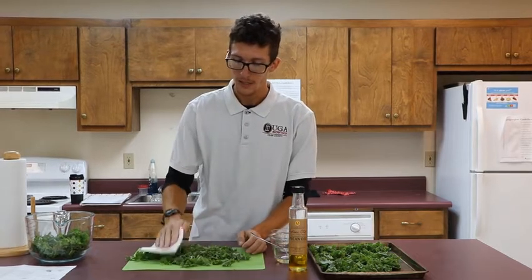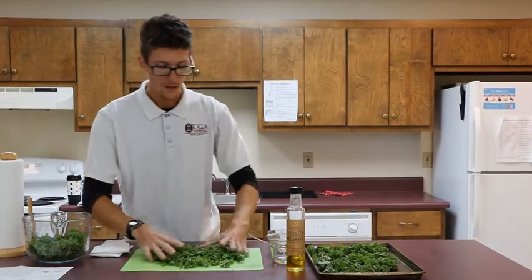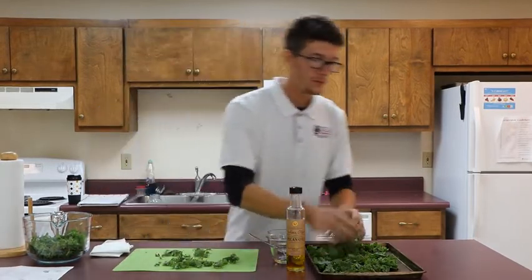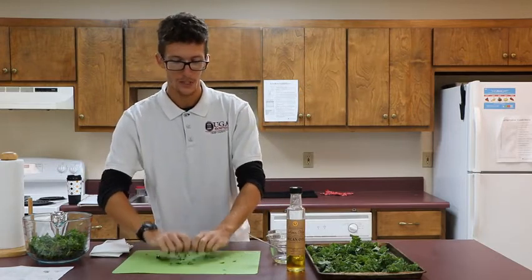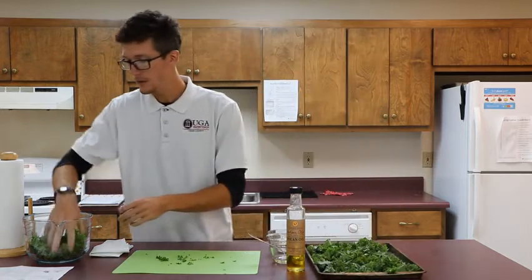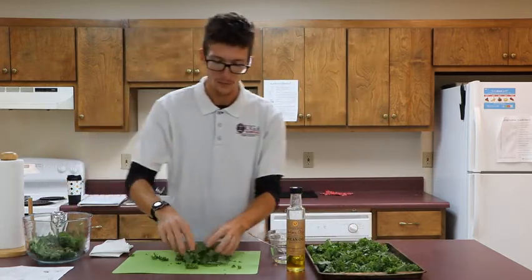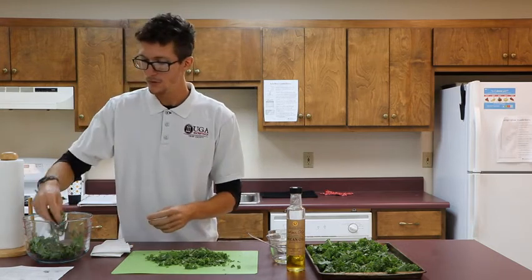As you're patting down and you're in this process of getting all the extra moisture off of the kale, you can preheat the oven. It won't take long. I usually cook it at 250 degrees Fahrenheit, but you can either increase or decrease that temperature a little bit slightly depending on your oven. You know your kitchen best.